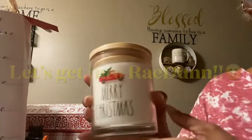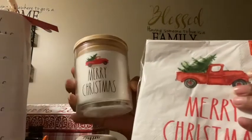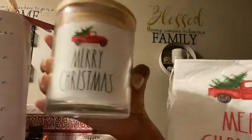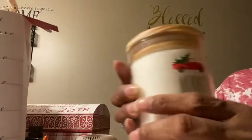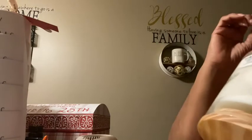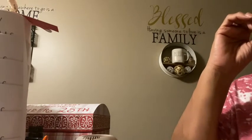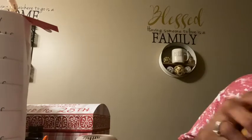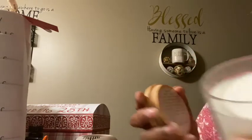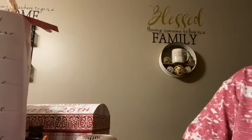Here is a RaeDunn candle I found. Again, a match, because you got the truck here, Merry Christmas. And this one was $7.99. The smell is winter pine. Let me see. Oh, and it smells so good. It's just a one wick, you guys. But if you get a hold of this winter pine, very good smell. So I got that one.